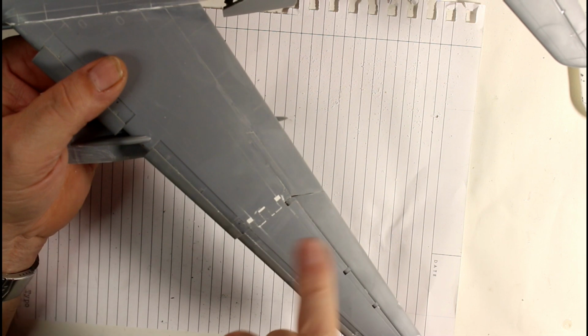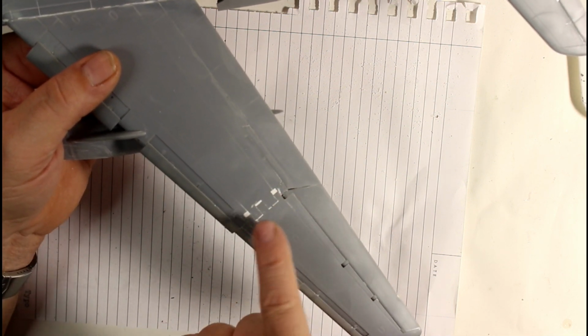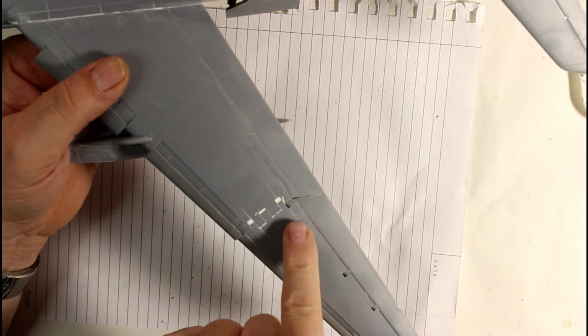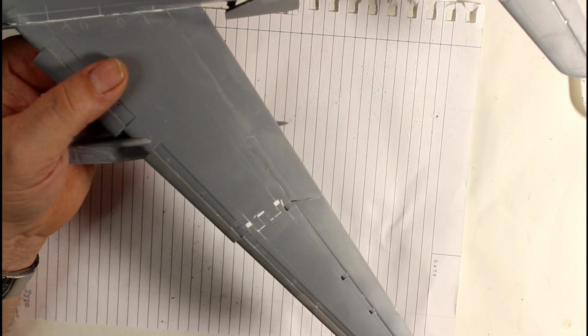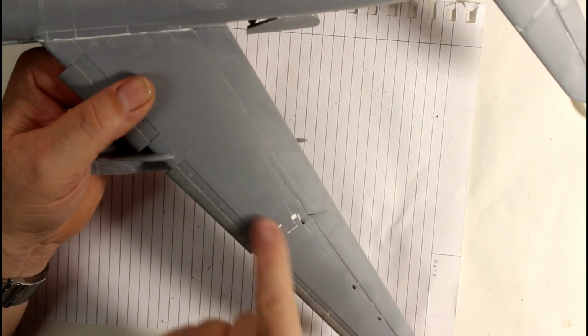If you have them folded up, obviously that gap's not going to be there, but to fold them up, you've got to do a lot of photo etch work in there. And I didn't want this one opened up. I didn't want folded wings and open flaps and all that sort of thing. I just wanted to have the wings straight out.